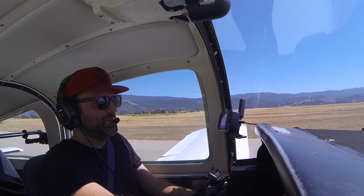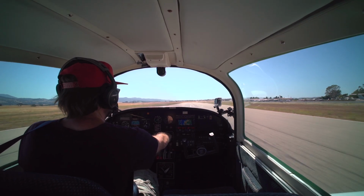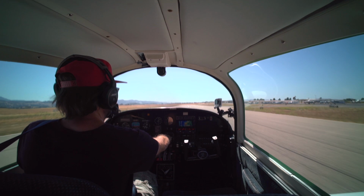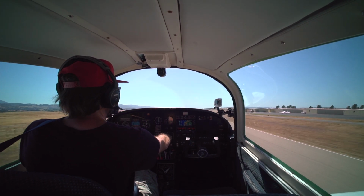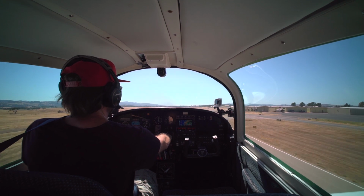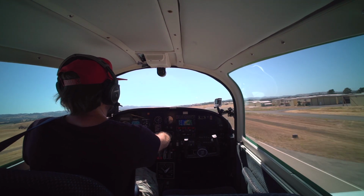Santa Ynez traffic, 1 Delta Juliet, passing through 3,700, making left overhead break, approaching 26, full stop Santa Ynez. Santa Ynez traffic, 0 Juliet Charlie approaching. Got a bird above us, we'll stay low. 700 climbing, looking through the traffic, Santa Ynez.